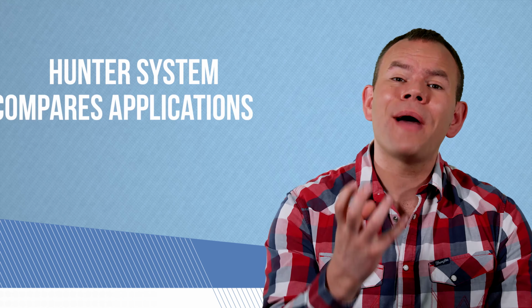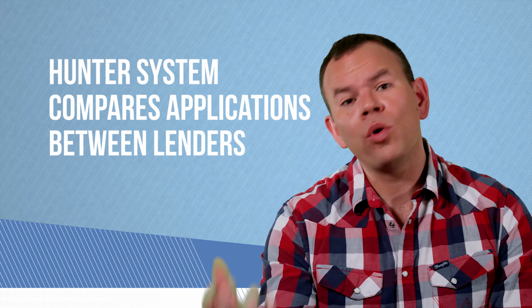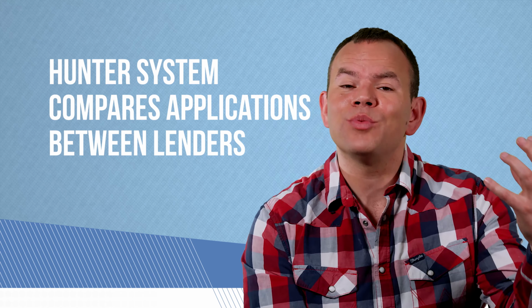The other factor to consider, I've hinted at the fact that you should use different lenders, and you absolutely should, because they'll have different attitudes to your portfolio and your investments in the future. But the factor that people don't know about is that there is a system that lenders use in the background. It's called the Hunter system, and what it does is it compares your applications with one lender with your applications with other lenders. So you cannot approximate your figures when applying for a mortgage.